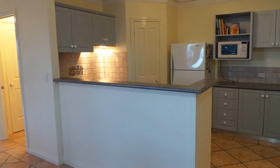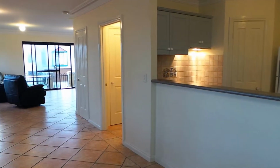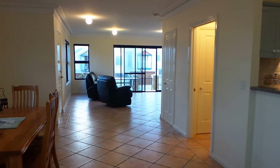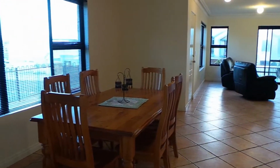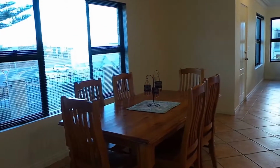Kitchen, bathroom just through there, meals, dining, and then the living area. So let's get inside and take a look.